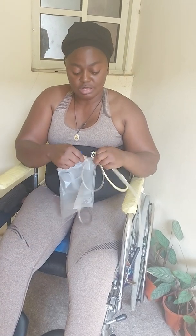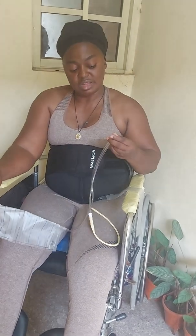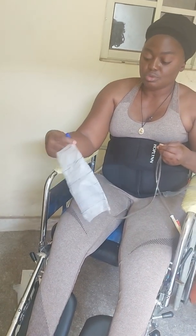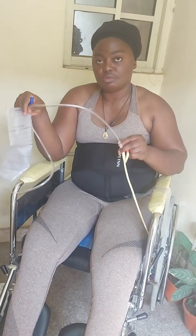And bend this tube, this is the catheter now. You pour water from here after emptying. You bend the tube like this so that the water does not flow inside. Then you rinse it if this is on when you want to rinse it. But it's always advisable, if you want to wash your urine bag, you disconnect it from here.